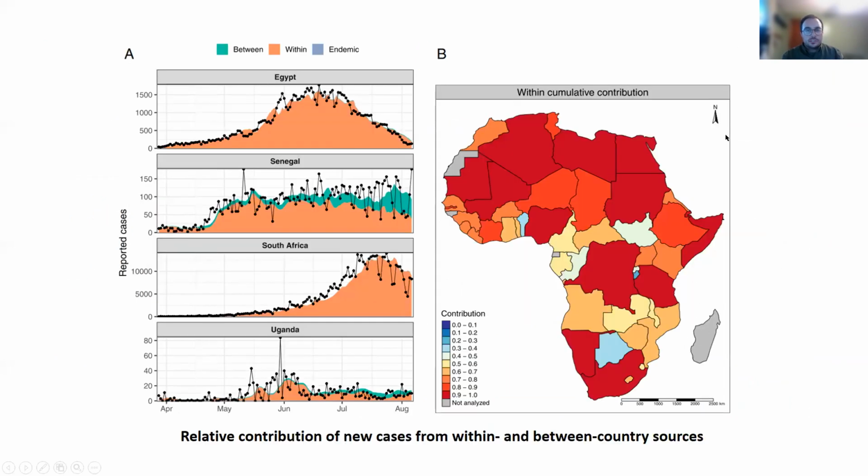So some of the results of our model: we wanted to see whether new cases were estimated to be coming from within a country or from other countries. I'm showing examples of 4 countries here where the observed case counts are the black dots. And then we've got orange, green, and blue components representing the internal cases in orange, the external cases in green, and then the endemic component, which is non-significant in all of these countries here.